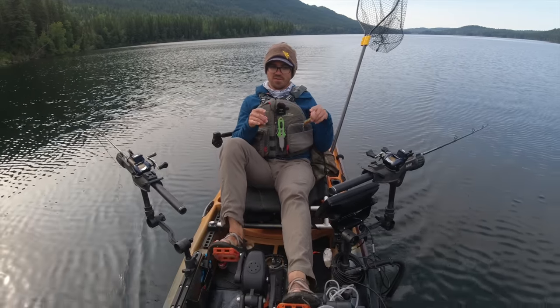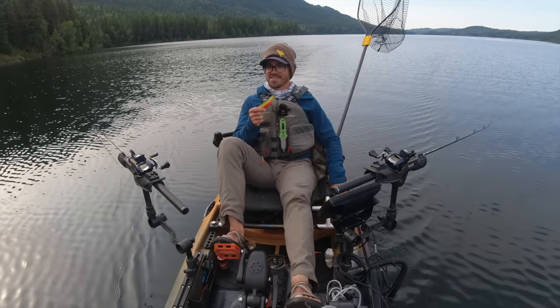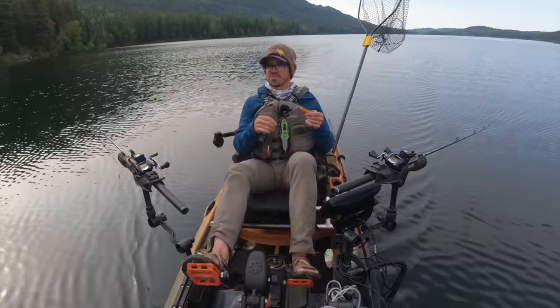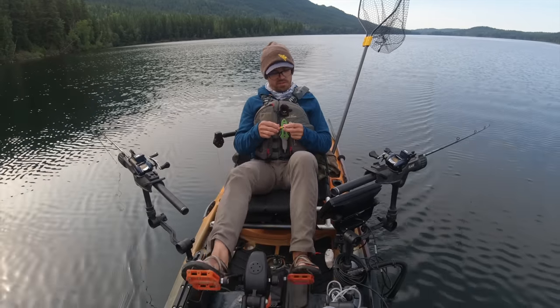And up here, there's none of that. I haven't even heard an airplane since I've been here today, which is really interesting to think about. This is definitely one of the quietest places I've ever fished.